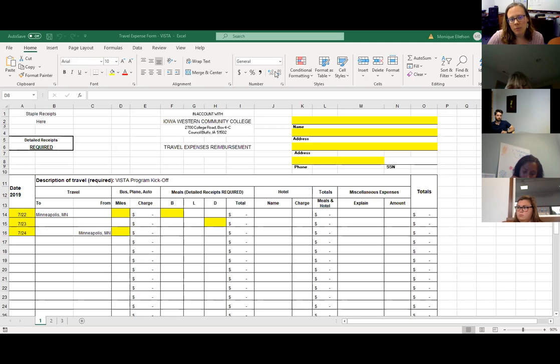For this form, you're going to start off by filling out the top. Put your name and your mailing address. This can be different than what you've already provided to us, but just know this address is where your reimbursement check is going to be sent in the mail. It's not direct deposit, unfortunately. This address could be your work office, where you're currently living, or somewhere else. Just know this address is important because this is where they're going to send the reimbursement check.